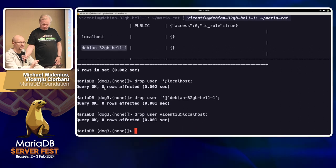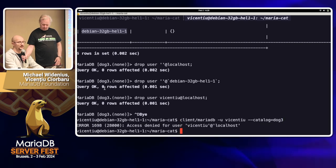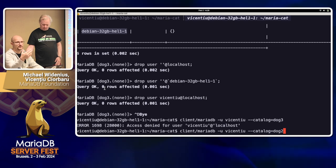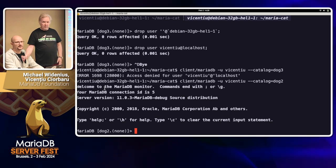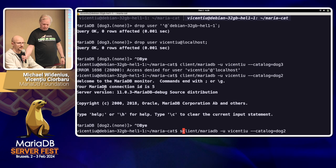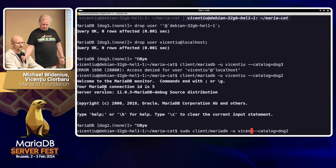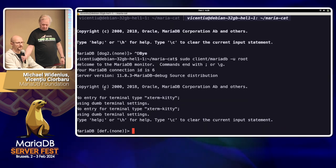The point is, I want to drop Vicenzo so I can show you that if I now try to log into catalog 3, I get access denied. But if I change the catalog, the same way catalog 2 was installed, I'm able to connect. And I want to connect with the root user, so I'm going to use root here. I will not specify a catalog.